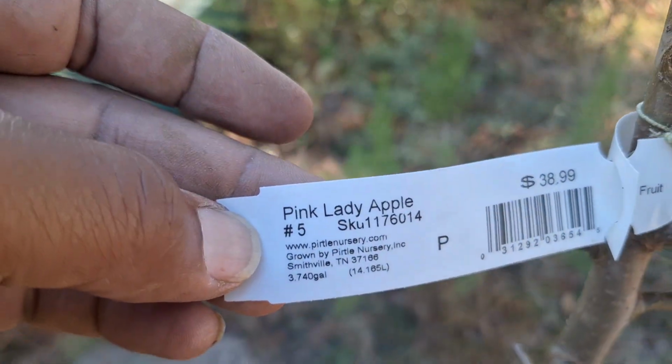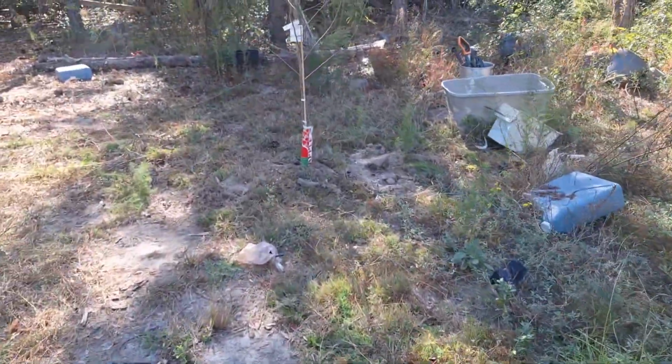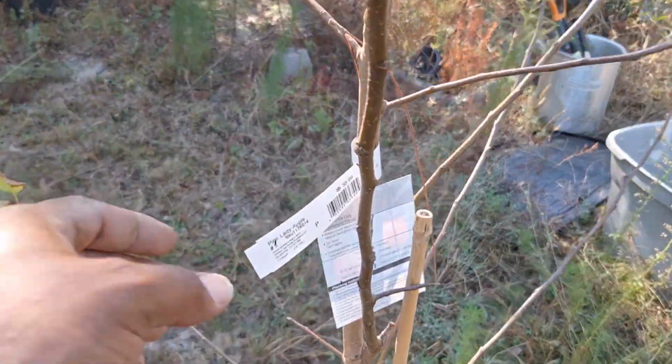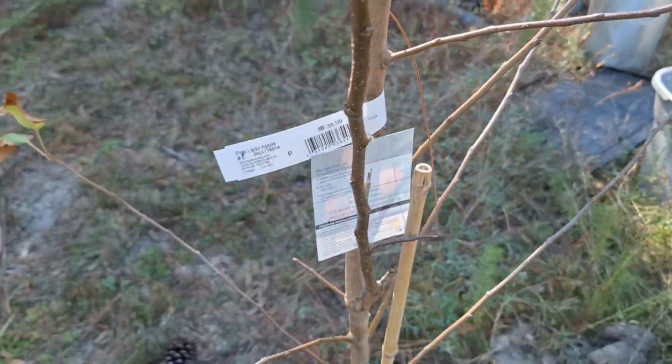This is the pink lady apple tree we planted right here. Got to water this in. And another final apple right here, a pink lady as well. Got a pink lady there as well.